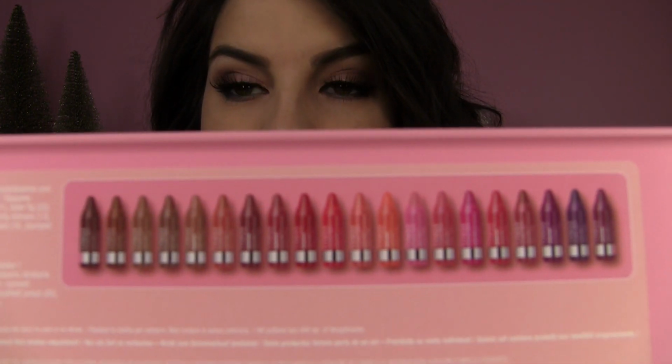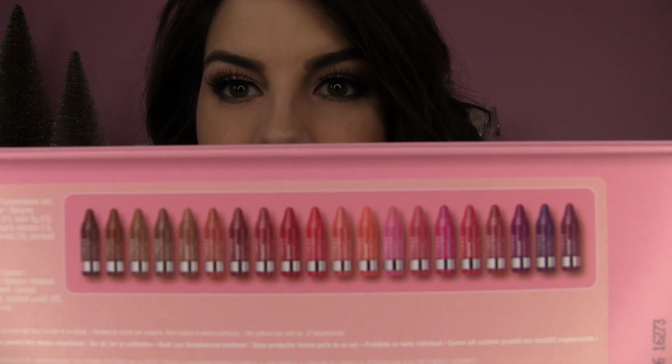Now, I only have a few chubby sticks actually in my collection, and I'm going to show you the back side here just because it's not catching the light quite so much.